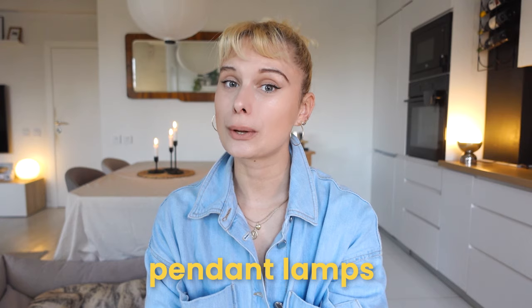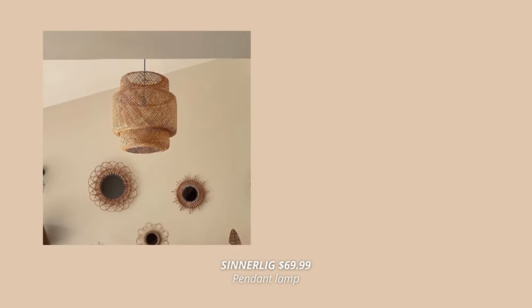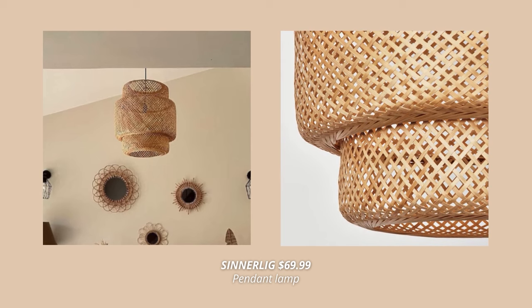Now let's move on to the pendant lamps. And my number one IKEA pendant lamp has to be the beautiful rattan SINNERLIG lampshade. I have this one in my living room, and I can safely say that to this day, I haven't found a lampshade I like better. I just love it so much.